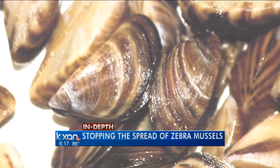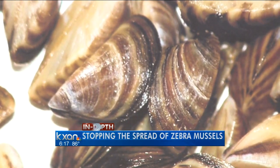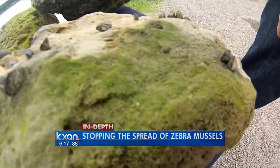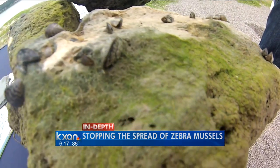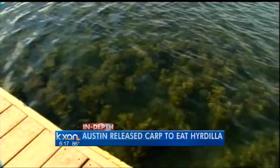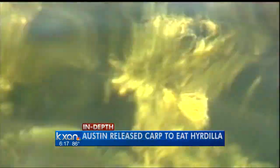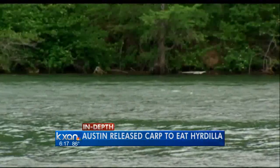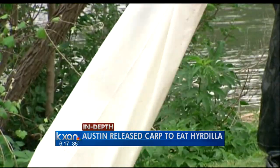Digging deeper, our area has dealt with invasive creatures in recent years. The state of Texas just adopted rules for boaters to limit the spread of zebra mussels. As they grow, the mussels clog the drains around town. They spread as boaters move from lake to lake. Well, speaking of water, the city of Austin seems to be winning a war on hydrilla to fight the invasive plant. On Lake Austin, the city released sterilized carp, which gobbled it up.